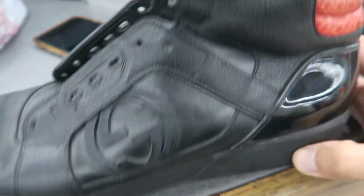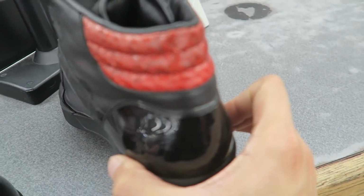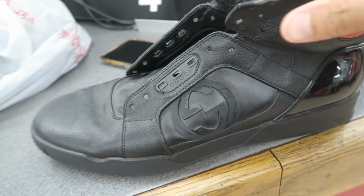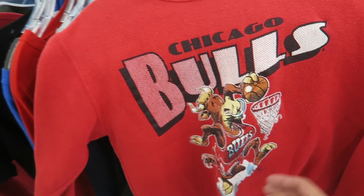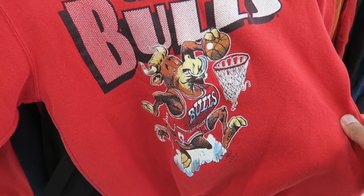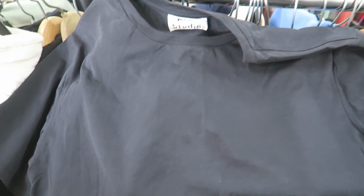Found these Gucci kicks right here. I actually might pick these up. They're my size 11. Probably throw some crazy laces on them. They're in pretty good condition. They just need laces. My scoop. Slide. Found in the children's section. Oh, with the slides. Vintage Chicago Bulls Crewneck. Nutmeg. $2.4. Just found this basic black Acne Studios tee. For sure gonna pick this up.